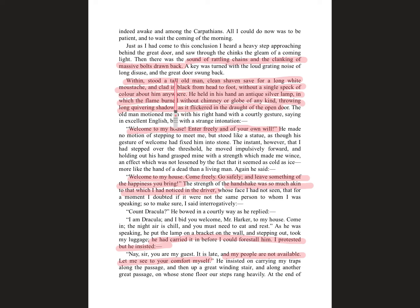The description of Dracula is interesting and not necessarily exactly how he appears in lots of film versions. So, the tall old man, clean shaven save for a long white moustache and clad in black from head to foot, without a single speck of colour about him anywhere. He held in his hand an antique silver lamp. Interesting pre-modifier there for antique, suggesting again age. The flame burned without chimney or globe of any kind, throwing long quivering shadows as it flickered in the draught of the open door. So actually even the lamp is a little bit mysterious as well.